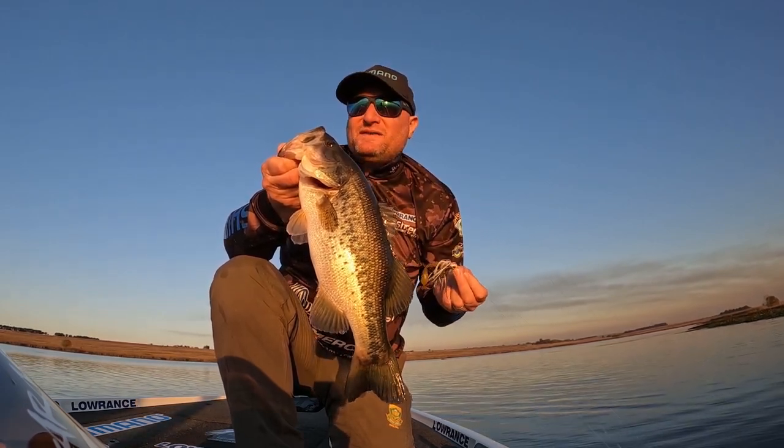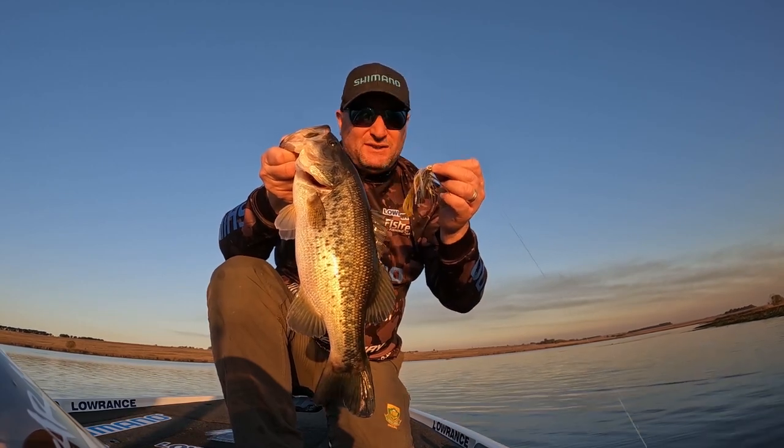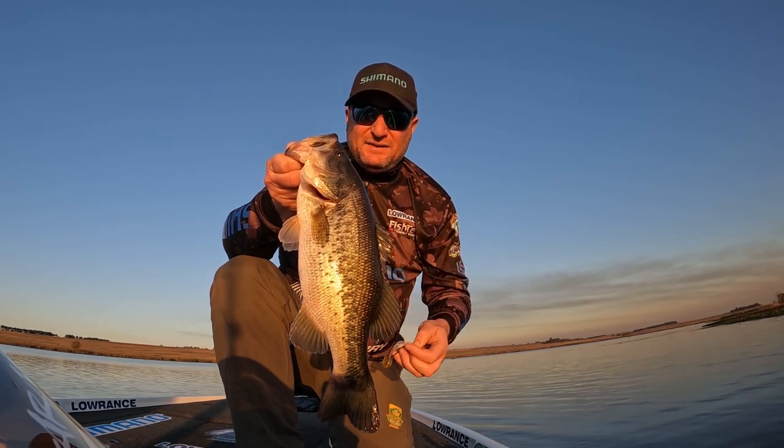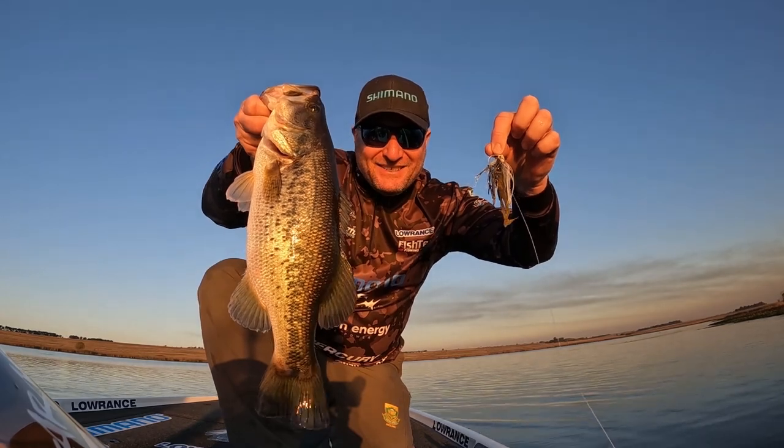I mean, who would have said in winter that you're gonna catch fish on a swim jig? I mean, all I'm doing is just paralleling the grass here. There's a bit of grass a little bit deeper next to the hyacinth, and just slow rolling that thing. There we go. That's what it's about.